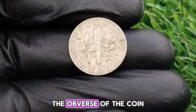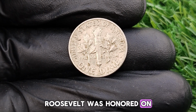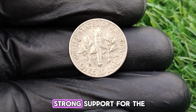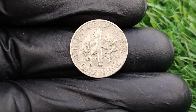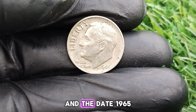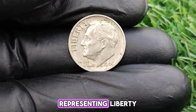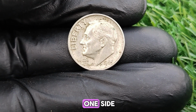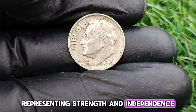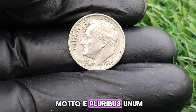The obverse of the coin features President Franklin Delano Roosevelt facing left. Roosevelt was honored on the dime shortly after his death because of his leadership during the Great Depression and World War II, as well as his strong support for the March of Dimes campaign against polio. Around his portrait, you'll find the words Liberty, the national motto, In God We Trust, and the date, 1965. Turn the coin over and you'll see a torch in the center, representing liberty. An olive branch appears on one side, symbolizing peace, while an oak branch appears on the other, representing strength and independence. Around the edge you'll read, United States of America, one dime, and the motto, E Pluribus Unum.